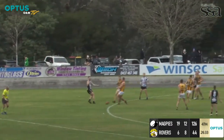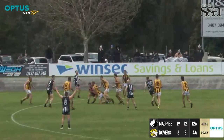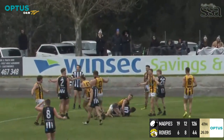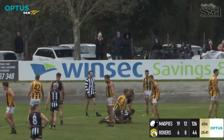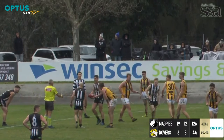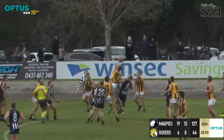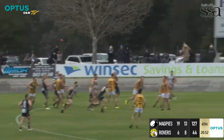Check that out, Mont. Oh, smothered kick by Jackson Clark. Well, that might have been a little bit high, was it? No, it's not. It's going to be a ball up. So she's petering out a bit here. 127 to 44, Wangaratta lead, and Rovers have kicked the last two goals, and at least they've avoided a triple number defeat, which is good.